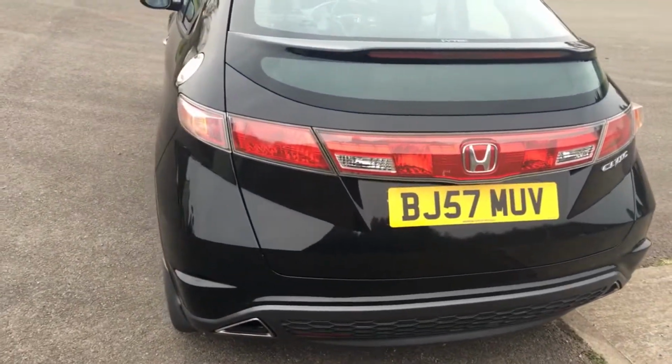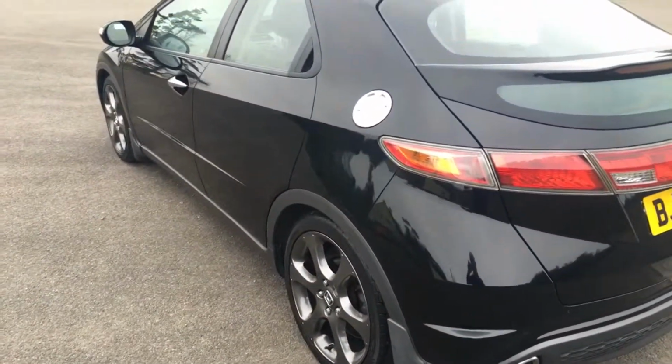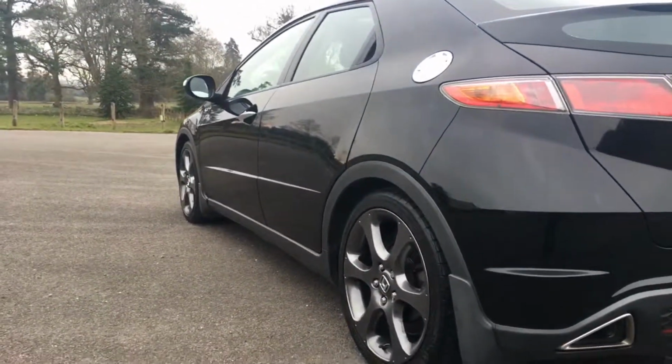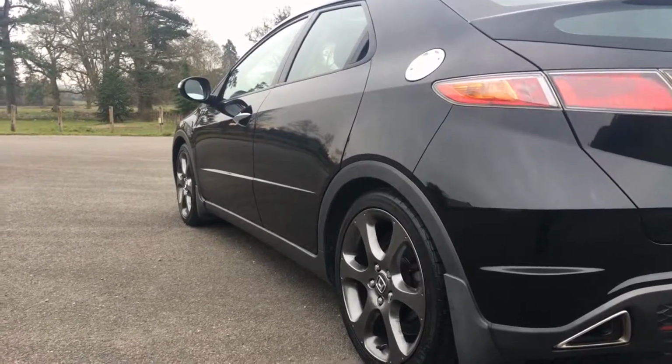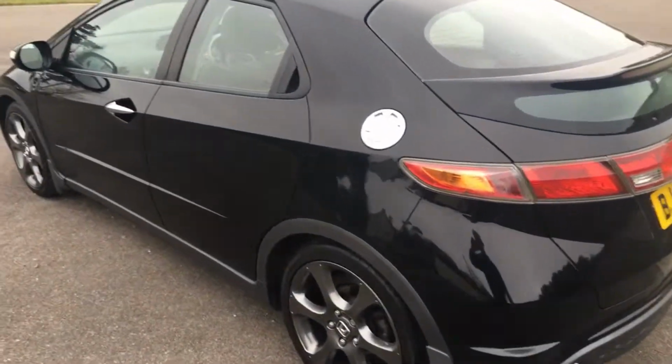Worth pointing out at this point, this car arrived yesterday and has not been cleaned at all. So you've seen this car exactly as it came to us. It's not been prepared, valeted in any way. So it gives you some idea just how well kept this car's been. Near side flank, again, absolutely mirror smooth. There's not a hint of an indentation on there at all.